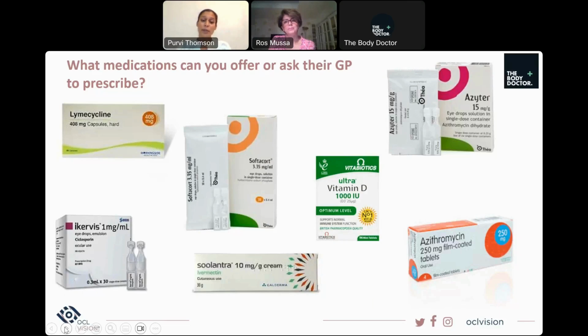So lymecycline we talked about is often used for patients who have ocular rosacea, might put them on it before they have their cataract surgery. Softacort we've talked about. Soolantra is ivermectin, but it's really good for rosacea. And actually people have been using it, and I've used it a couple of times, for Demodex. It's off license 100%. But you put it on their closed eyelid overnight, make sure it doesn't go into the eye, and it's really good for Demodex patients. Vitamin D, we know there's now a link, Ros, vitamin D and dry eye. Absolutely, the receptors, inflammation, it's all linked together.